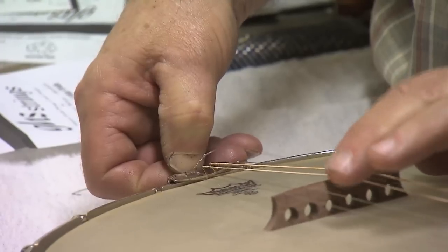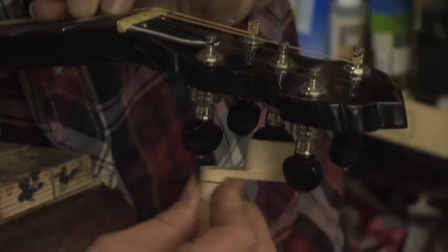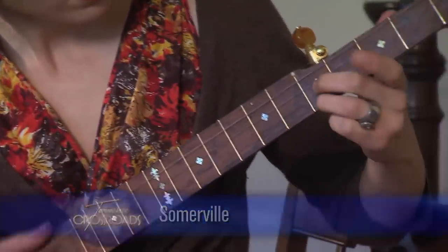It's good to know it comes together and it sounds good and it plays good, and if I'm happy with it, you're going to be happy with it. But it's a fun instrument. Somebody said that you can't play a sad song on banjo. And I guess that's true too, so they're just fun.